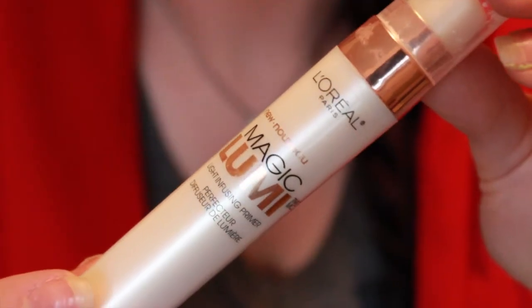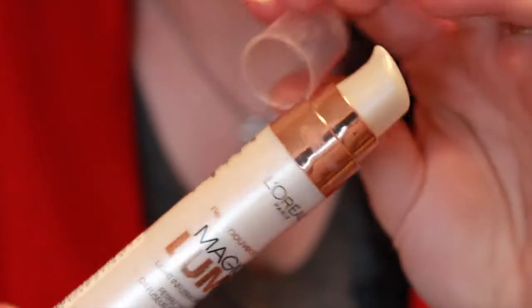out. So moving right along, there has been a face primer this month that has definitely rivaled my e.l.f. Mineral Primer from last month. I don't know which one I love more. I love them right now pretty equally. The one that I've been favoring a little bit more lately is the L'Oreal Magic Lumi, and this is the Light Infusing Primer. I think I picked this up from my local CVS or Walgreens or something.